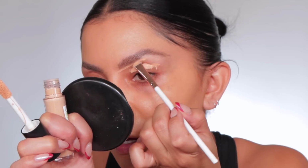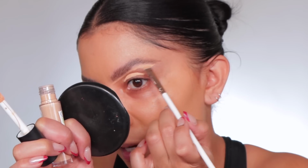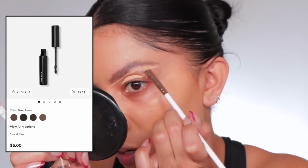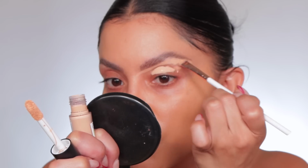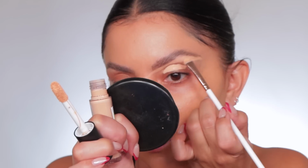I did my brows already off camera. I really like that e.l.f. has this brow gel. I don't have it anymore. I didn't use it today, but it's a really good one. It's a tinted brow gel. It literally sticks your brow hairs down like all the way.